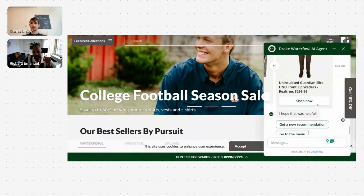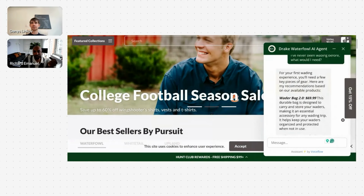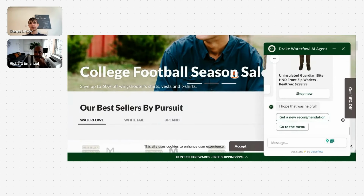And then you can click on that, go straight to the product. So it's a really cool system. And what's great about it, this would have been a whole ticket for Drake Waterfowl, which would have had a back and forth with the CX team. And the fact that I can get answers straight away. And also because we're using Streamline Connector, which is constantly pushing product data, product inventory, product information, it's only offering the products that are actually in stock right now. Yeah, so we're pretty proud of that.